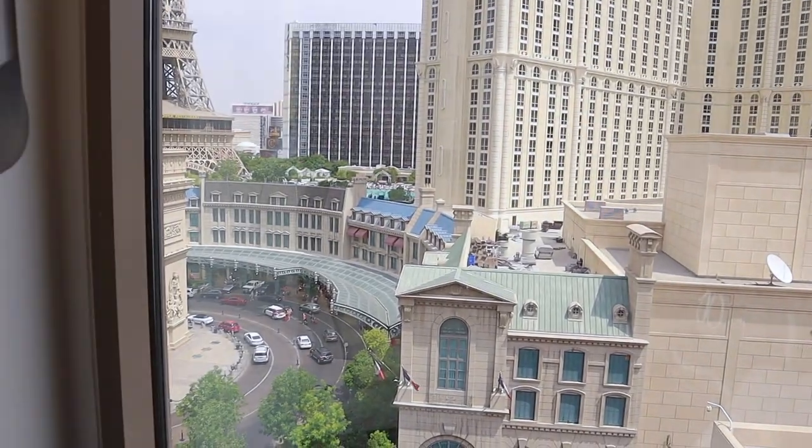One last look through this beautiful view. And we're gonna go find somewhere to eat in Paris and just kind of walk around, take some pictures, do the whole touristy thing, and then we're gonna head out of here.